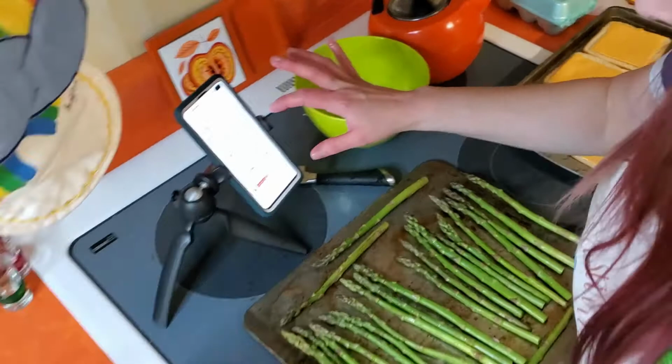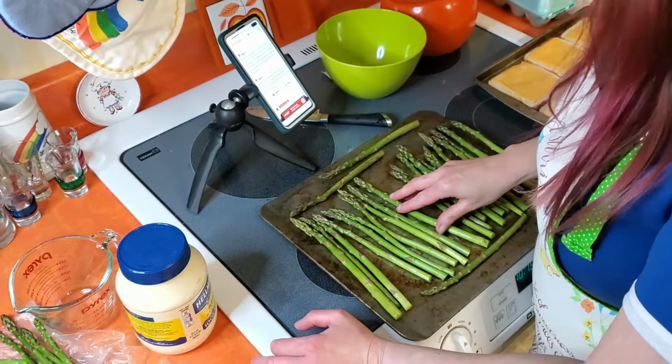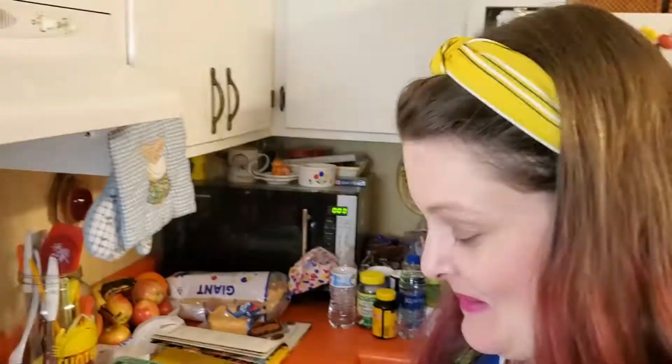Bake in the preheated oven till just tender, 12 to 15 minutes, depending on thickness. What thickness would you say this has, RJ? A little thicker than a pencil. Medium? Sure. Okay, 13, midway between 12 and 15. We'll just go with that. Sprinkle with lemon juice. No, we're not going to do that. Okay, so the oven is preheated. We did that much. We're going to put it in for 13 minutes.